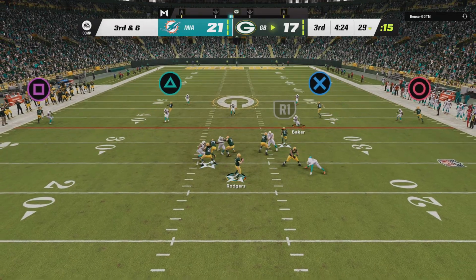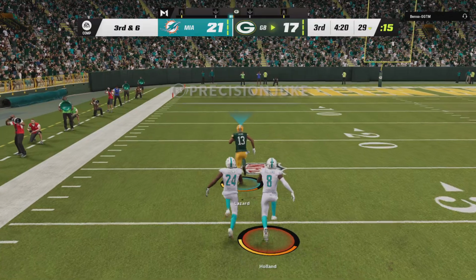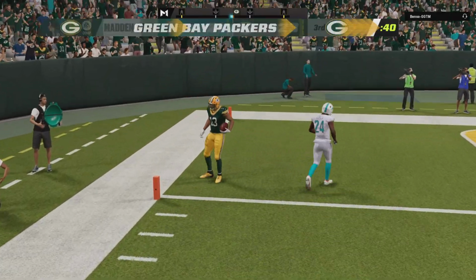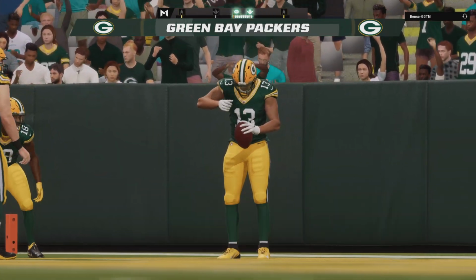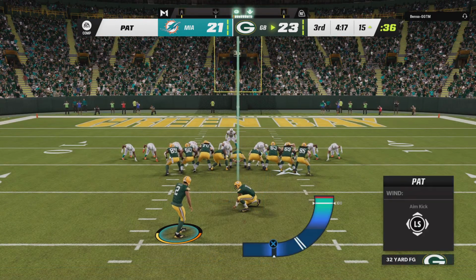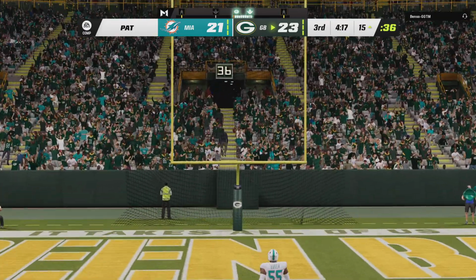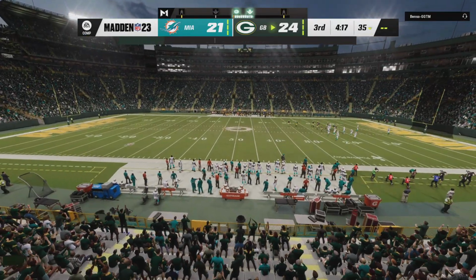Throwing is Rodgers on third down. Able to find Lazard. It's a Packers touchdown. Allen Lazard, 71 yards. And the Packers come right out of the locker room and score here in the opening minute of the third quarter. Crosby with the extra point, and that gives him a 3-point lead.